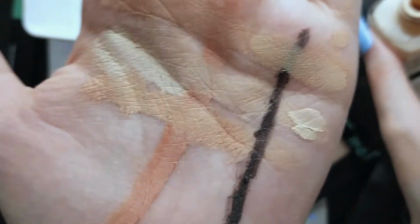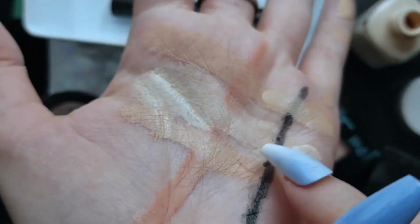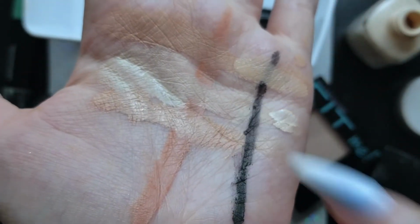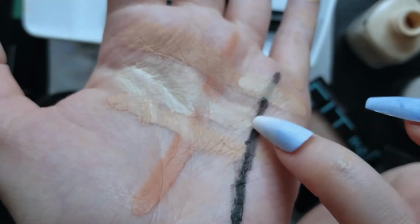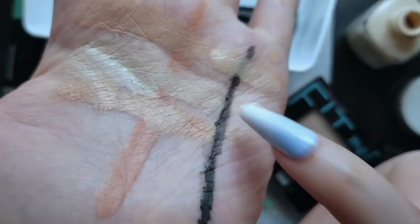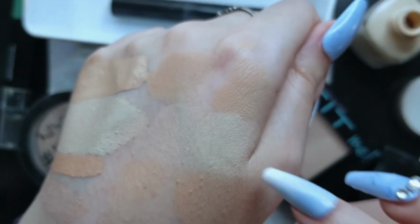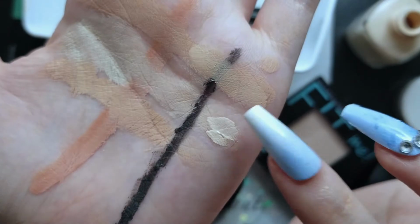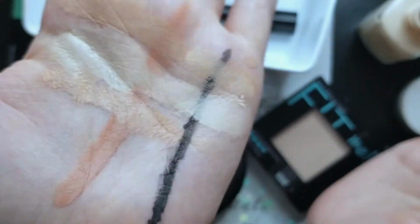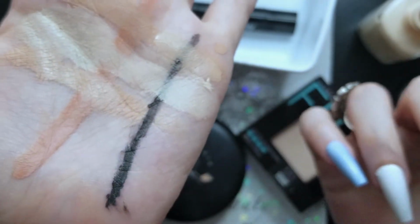Wait, hold on, before I do this, look at that. That really does turn into, this Nars Siberia shade really doesn't stay a whitish yellow shade. It does turn into this color. It doesn't stay like that. That's so interesting. Okay. Alright, so that's its coverage. Still pretty great for being that light of a color.